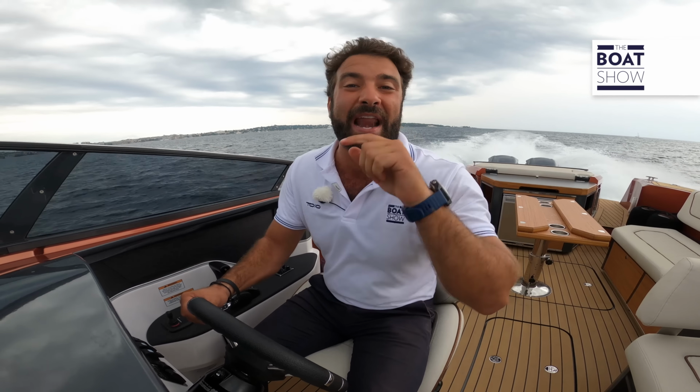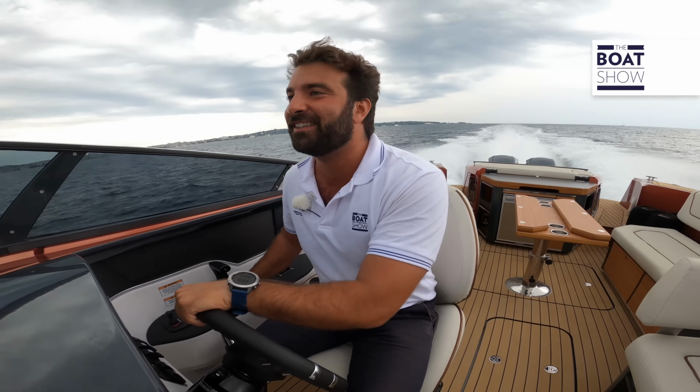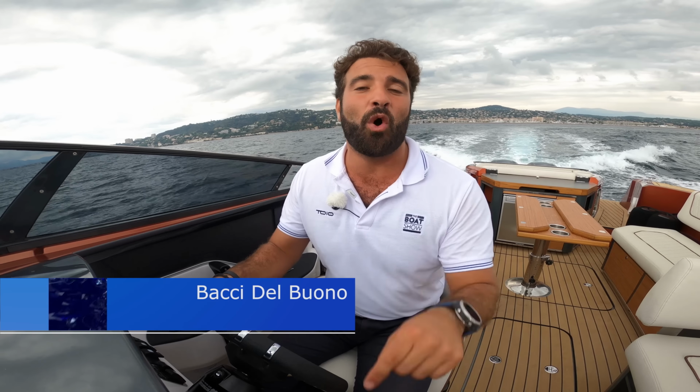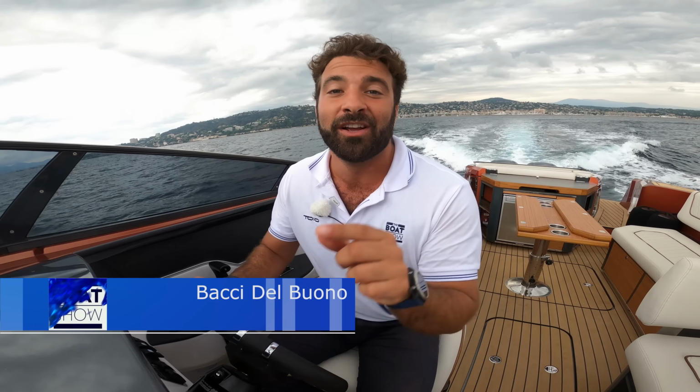And our top speed today is 44.2 knots. Well done, ALFASTREET. So it's true that you can't buy class, but the new ALFASTREET 32 outboard navigates with class and really well on the water.